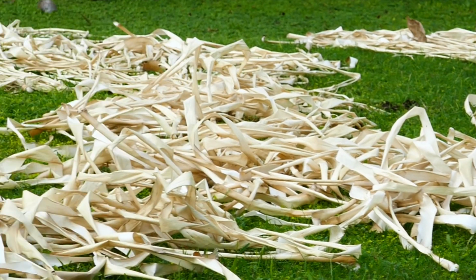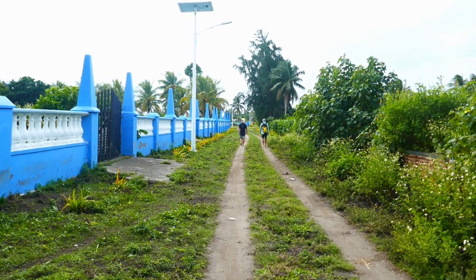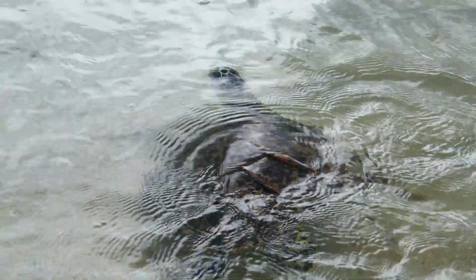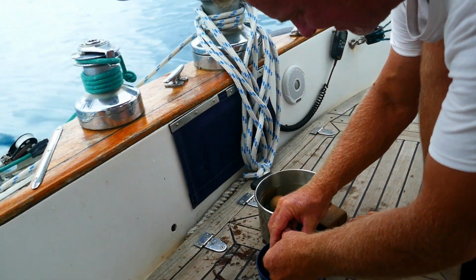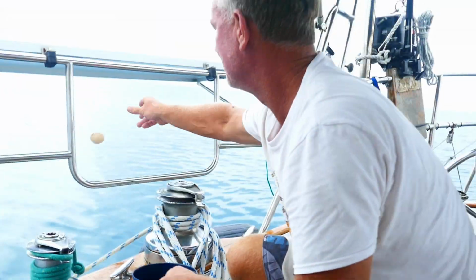Yards were strewn with what we think was paper mulberry that had been soaked in preparation to make Tongan handicrafts. Warning, this is kind of disturbing. It's a turtle on a string. We were told that this turtle's very important to this village. Being Tasmanian, we're not used to eggs going off this quickly. Tragedy.